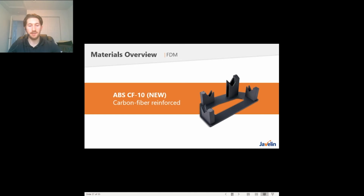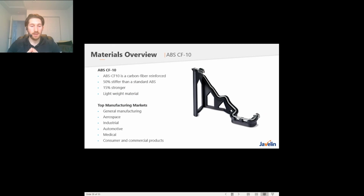The first one that I wanted to present is the ABS CF10, which is a new material recently launched by Stratasys, which is carbon fiber reinforced. The image that you can see here is a pipe welded fixture. The ABS CF10 is a carbon fiber reinforced ABS composite that would enable you to produce the strongest, stiffest, and lightest jigs and fixtures, tools and production parts, and enjoy significantly reduced lead time and costs. This material is 50% stiffer and 15% stronger than ABS, and it's available on the F123 series: the F170, 270, and 370.